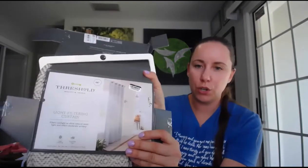Okay, I did know there was a threshold diamond weave window panel. There's a lot of curtains, so if you need curtains, go on this website. My box only had 1. Some of the boxes have a ton, but these I thought were really nice. They're just a threshold curtain, and they go for $25.